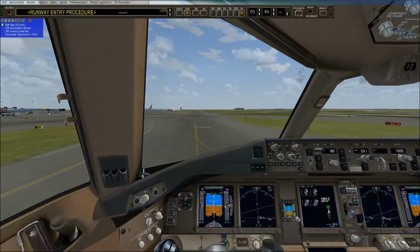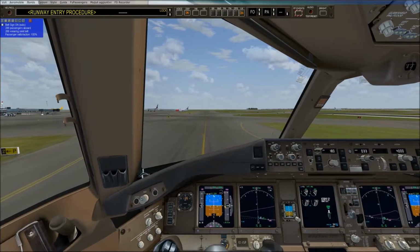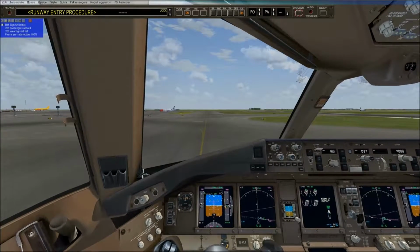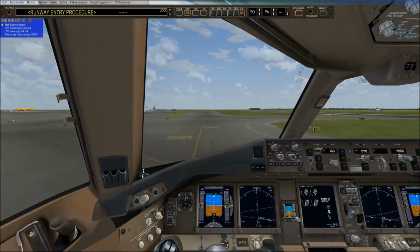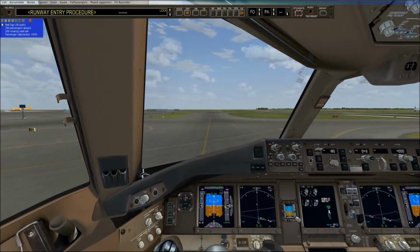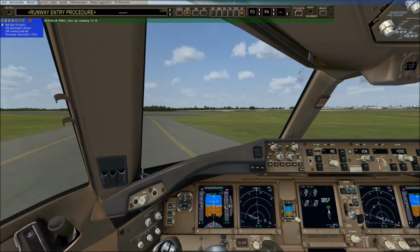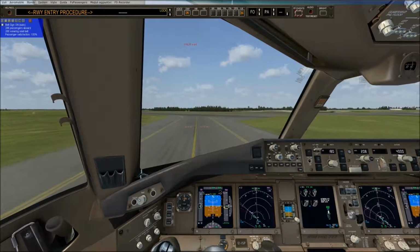Flight attendants, prepare for takeoff, please. Line up runway 22 right. Lining up runway 22 right. Alitalia 9002. Runway entry procedure, please. Check. Clear on the approach.